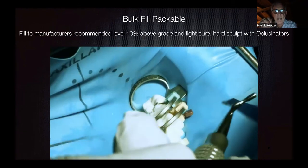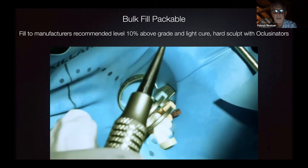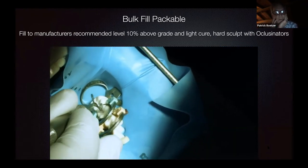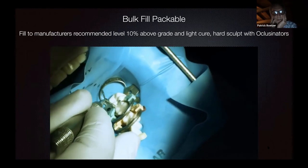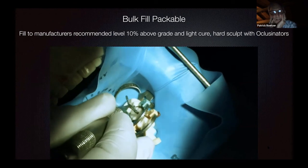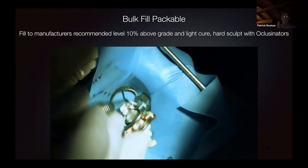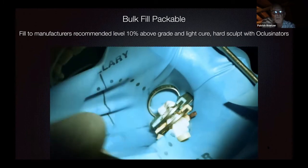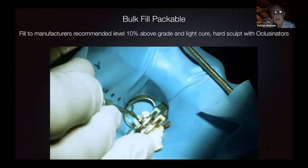So now I'm going to have to pack this material. I'm going to start with the large packer. There's my burnisher. Start with the large packer, make sure I'm down where I need to go. This is not heated material at this point. This is a regular bulk fill, packed cold. So now I pack.